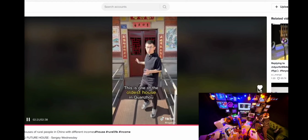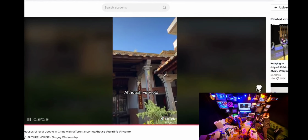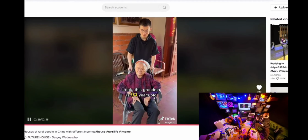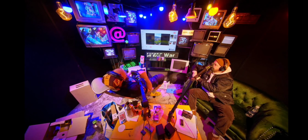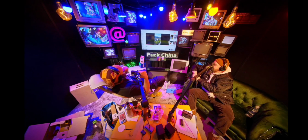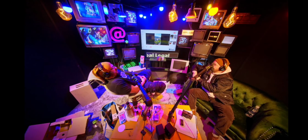This is one of the oldest houses in Quanzhou. Strange. Although very old, it's very beautiful. Grandma is 94 years old. Well, grandma needs to know our house is ugly, so the old place is the pretty one. That old house, you didn't like that? I don't like anything. Yeah, all those other ones are terrible, but at least the old one doesn't look tacky. It's true.